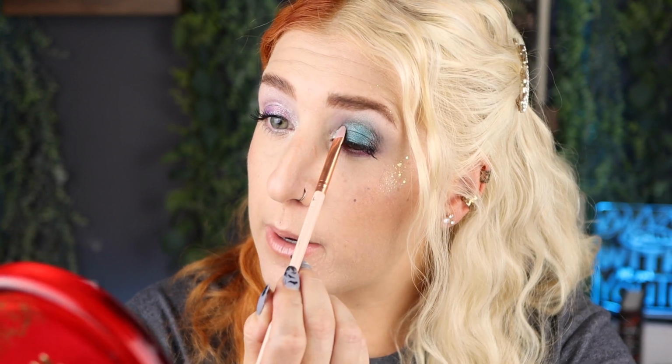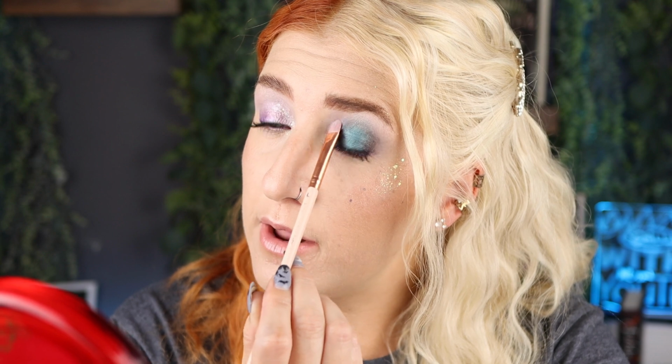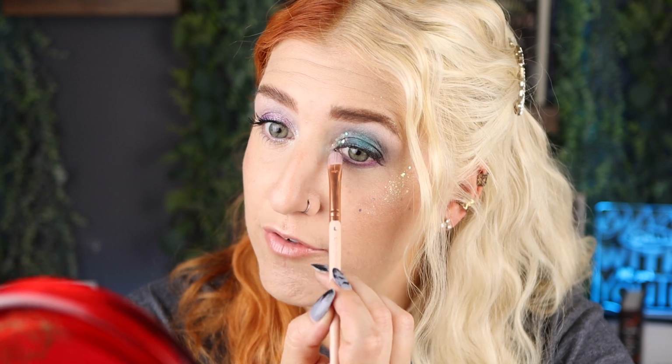But just like this, and if you don't want to do that, a little pop of any of the inner corner colors would be fun. But look at how fun this is. Oh my gosh. Spice up my life, everybody.